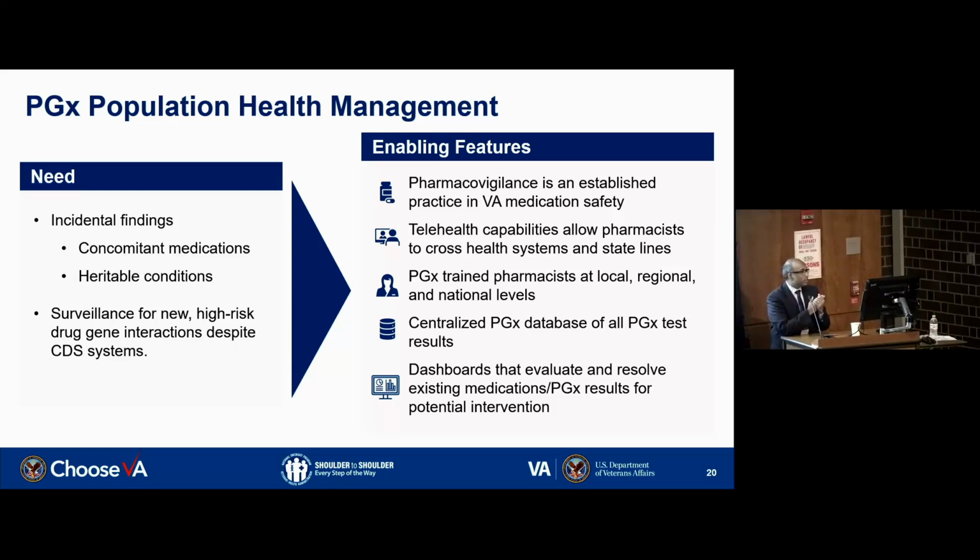The first is when it comes to incidental findings. If you're going to do panel-based testing, and as a cardiologist, I'm ordering this test for Plavix, I certainly am not looking at their SSRIs or any other genes on the panel that are being impacted. Maybe I will focus on the Plavix and just take care of that, but it's unlikely I'm going to look at anything else. And pop-ups and clinical decision support tools really don't help in this setting because the test is coming after the prescriptions have been written.